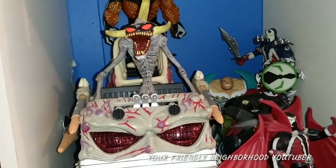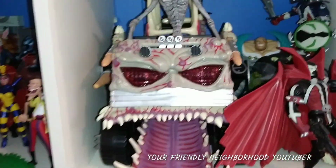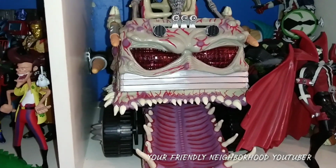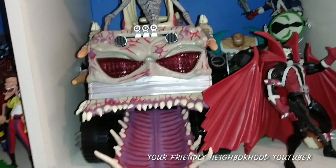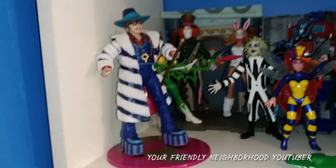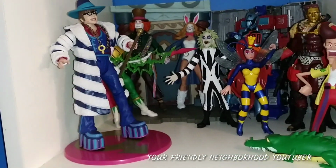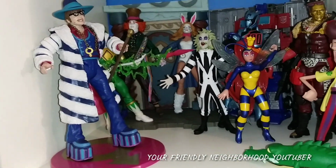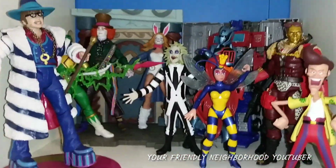Then we drop down to here, more Spawn figures as well. The first series, Series 1, the Violator rig right there with Violator steering. I had all these figures when I was younger. And then we come over here, just random stuff that doesn't really go with anything, you know, Austin Powers, Power Rangers, Mad Hatter, Transformers. I don't collect many Transformers, that's why they're over here. Same thing with G.I. Joes, Beetlejuice, just random stuff, like I said, that doesn't really go with anything.